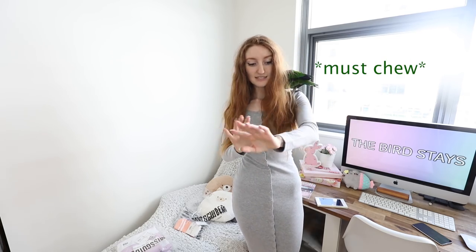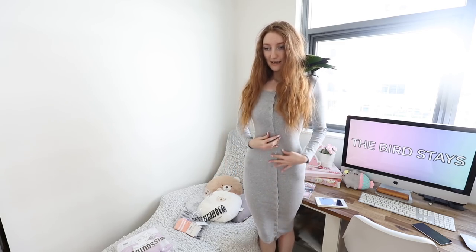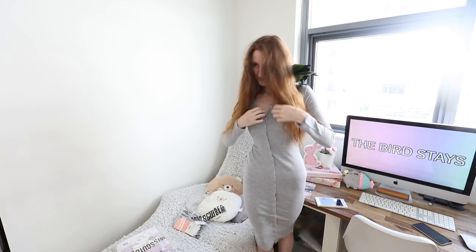This is, like I said, the best quality of all of them so far. Like, oh, it's not that soft, but it's very thick. This is like a winter dress. This is by far a winter dress. I'm kind of struggling with lining up these buttons. Do they undo? Well, they do. Oh, so the whole dress actually unbuttons all the way down, which could be risky. I would hate for this to pop open when I was out in public.